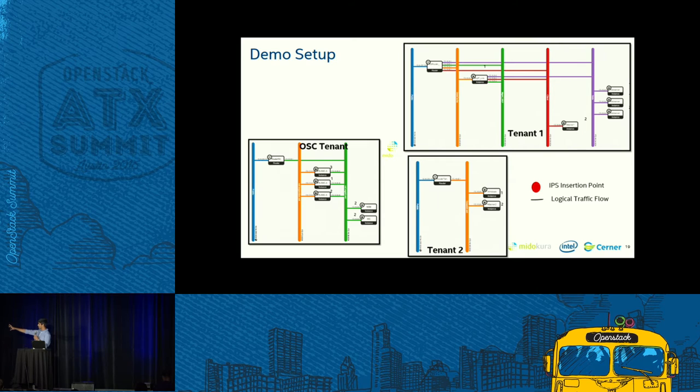If I go into the demo setup, essentially you have an OSC tenant, an Open Security Controller tenant, which you can think of as a controller node, and this is just for the demo, right? But it really depends on how you're going to be deploying it, what the topology looks like within your environment, and where you want to place that particular control, right? So you can see the OSC tenant has the security controller in place, and you see all the virtual IPS instances in there. And then you see the two tenants. Tenant one is essentially where you have three web servers sitting behind a load balancer, and think of it as a standard web server farm. And tenant two is a compute node as well, but from which we have an attacker sitting in there, from where we will be instantiating some attacks, right? So you see the attacker node over there.